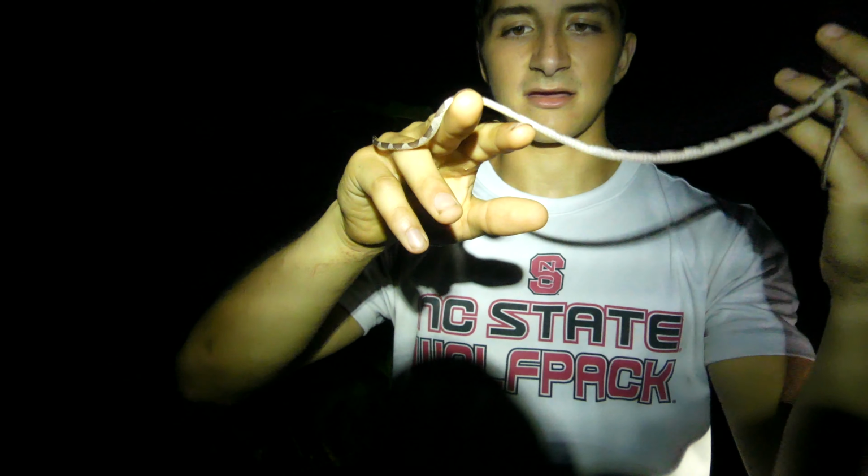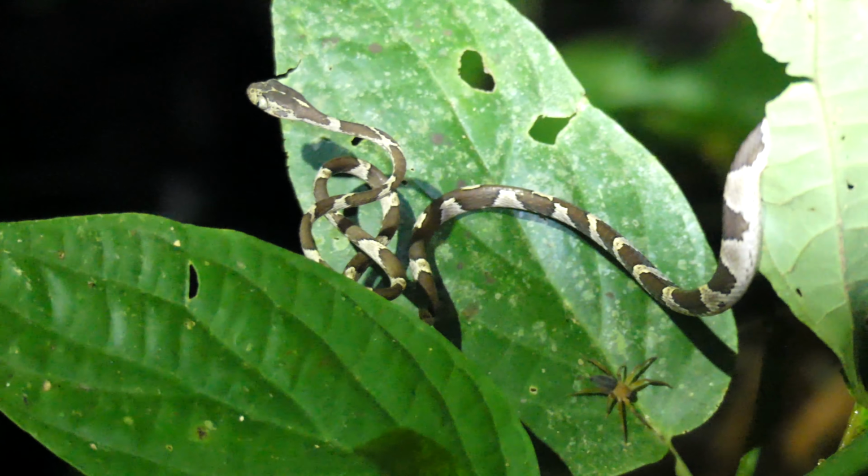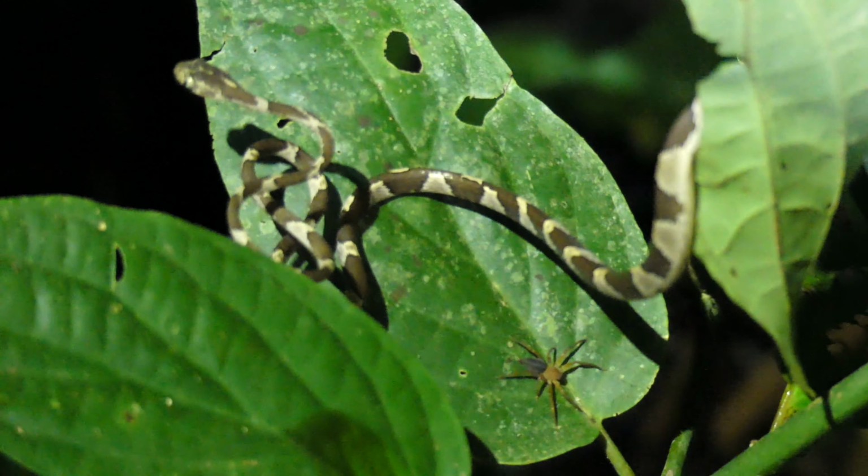What they'll do is look for sleeping anoles on leaves or small tree frogs, perhaps, and they can just sneak right up to them, making absolutely no noise and without vibrating the stick or leaf at all, just spreading their body weight out over this very, very long body. Such a gorgeous little snake.